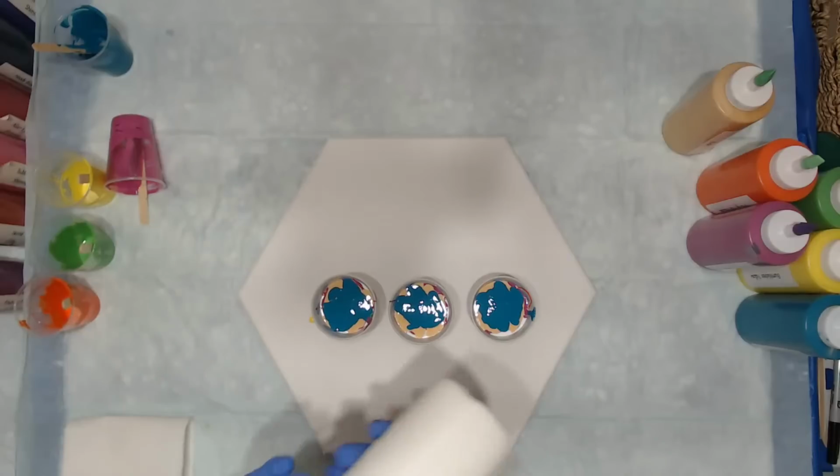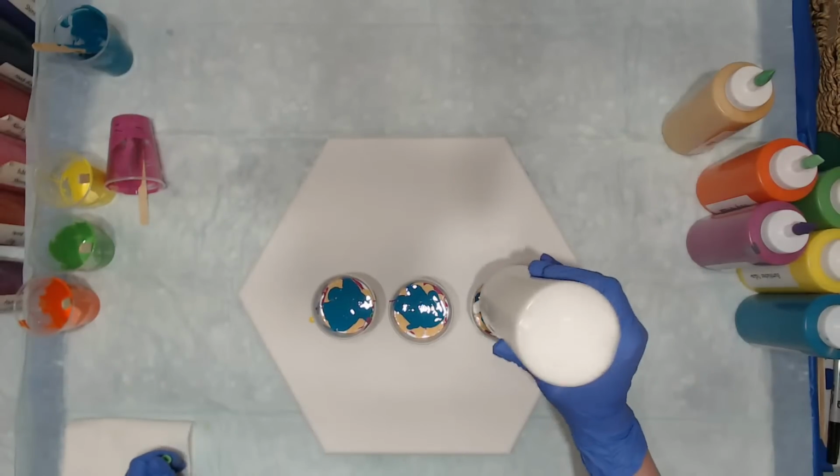All right, and I'm going to give this some white on the bottom. Whoops. Help if I take the cap off.